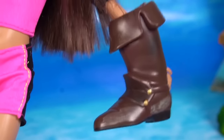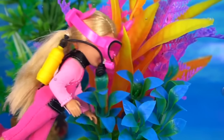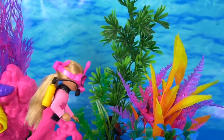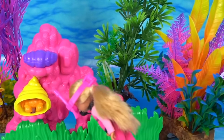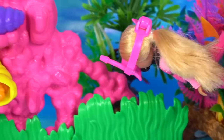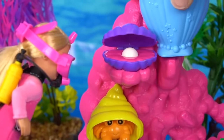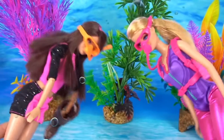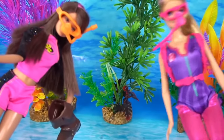I found something! False alarm, it's just an old boot. Ew. This is amazing! Oh, look at all the pretty colors! Look at all those fish! Look at the coral! Where's Chelsea? I don't know. I told her to stay near us. Get rid of that old boot.